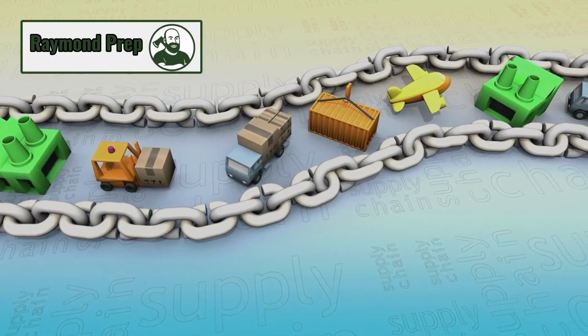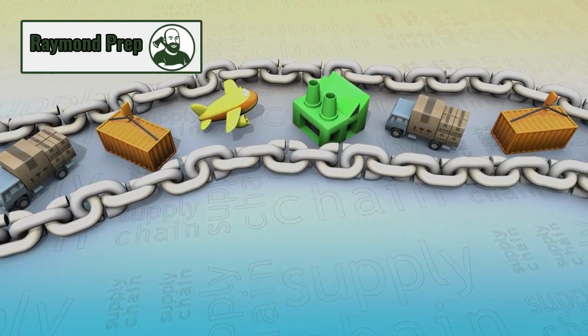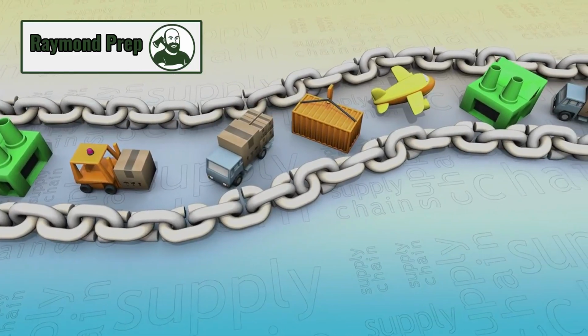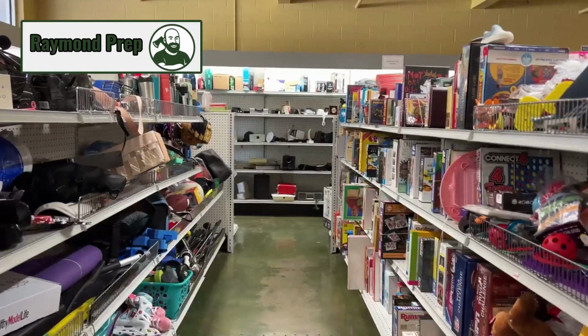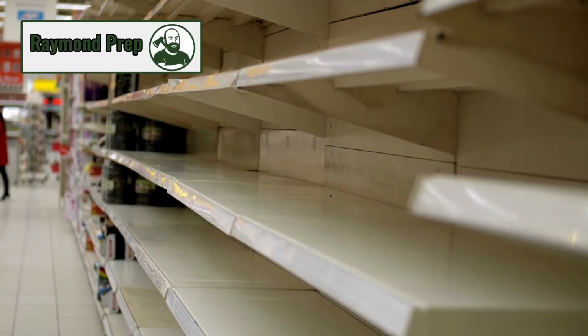A store manager let me in on a secret that's kind of scary. Paper product manufacturers are struggling with supply chain issues so badly that they're having to choose which products to prioritize. Toilet paper gets priority, then tissues, then paper towels. Guess which one gets cut first during shortages?